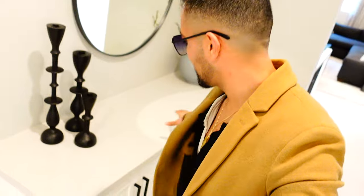And then I still don't know what these things are. Is this called a hutch? Is this a hutch? Like this thing that comes out with the cabinets or whatever.